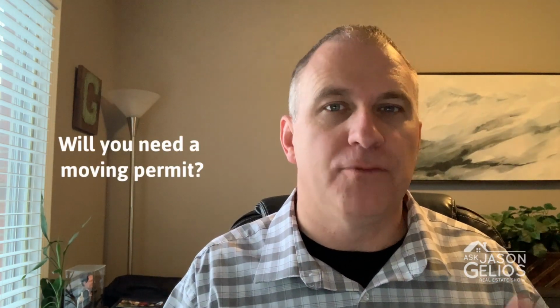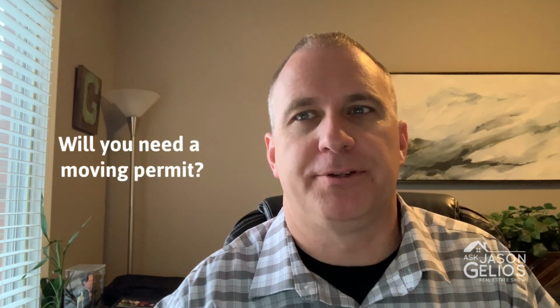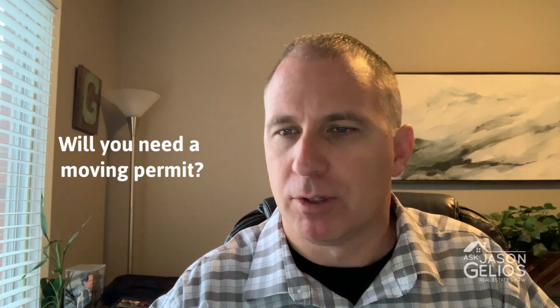Now, next one is find out if you'll need a moving permit. I think this applies more if you're in a big city or a city environment, or even a small town and you're trying to move out of a tight area. You may need a moving permit to have the truck show up because of parking issues and things like that. So it probably doesn't apply if you're in a suburb. However, it is good to find that out.